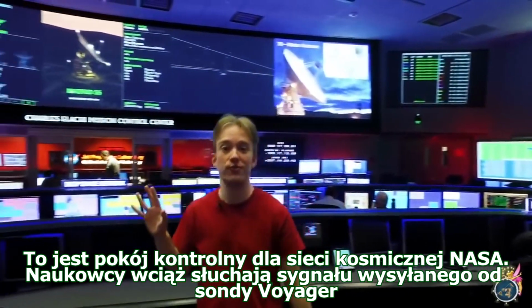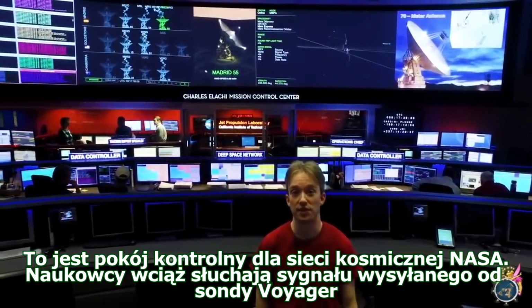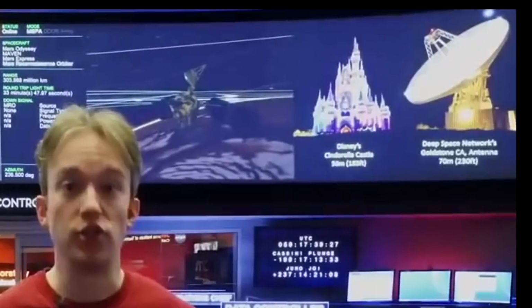This is the control room for NASA's Deep Space Network, and the scientists here still listen for the signals that Voyager is sending. Geostationary orbit, where we keep most of our communication satellites, is further away than that.